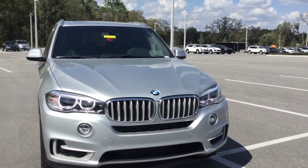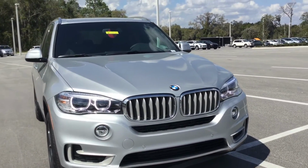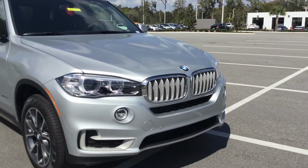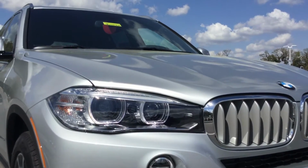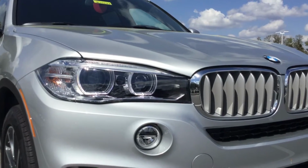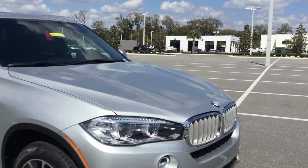When they redesigned the X5, they added a few standard options that didn't come with the previous generation. So you have parking sensors in the front and rear as standard now. You have LED fog lights as standard. Your adaptive bi-xenon, so you have the cornering ability as well as having the xenon lighting, which gives very good visibility. So once it'll turn, you'll have the cornering light up to 15 degrees.